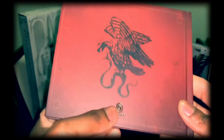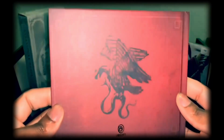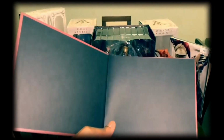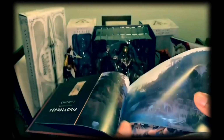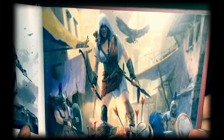But I really like what they did with the paint job, the Ubisoft logo at the back there. And it's like a mini art book that contains so much detail in it. And honestly, I fell in love with this collector's edition and the game itself. Absolutely great job, Ubisoft. You guys nailed this game and collector's edition. It tells you all about Kefalonia, Cassandra, Alexios, and of course, the massive father himself, Leonidas.